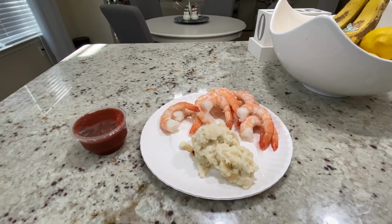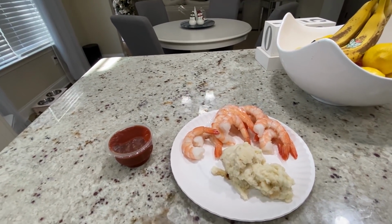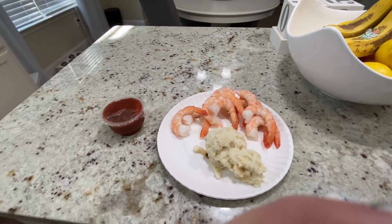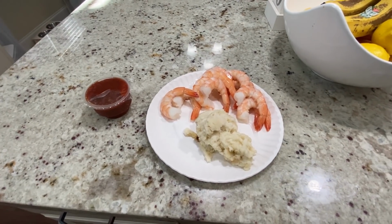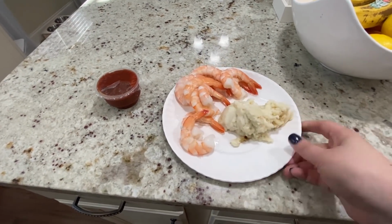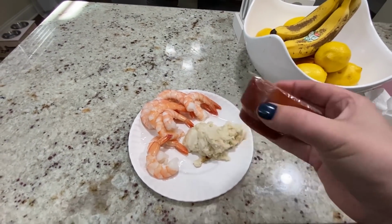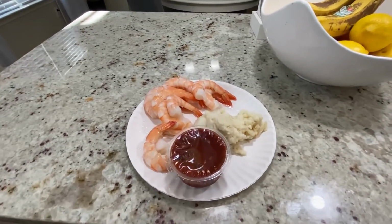So yeah, shame much. Again, I know it can be healthier. I have mashed potatoes, and the reason why I'm choosing mashed potatoes is because I was going to do quinoa, but this was the last little bit of it and I wanted to go ahead and use it up. So that's why I'm having this today. And then I just have some shrimp cocktail, and I'm going to use a little bit of the cocktail sauce that it came with. So that is lunch for today.